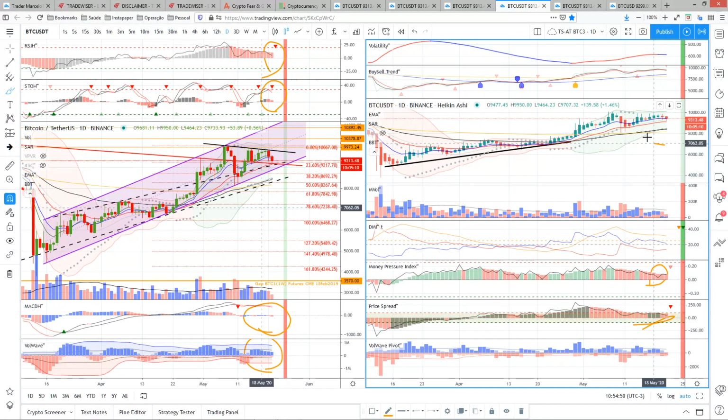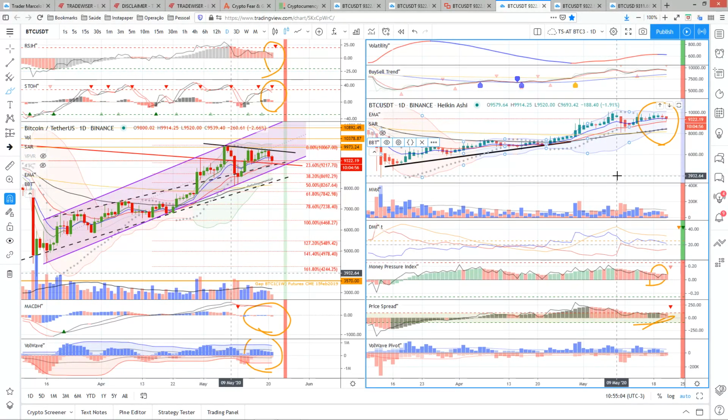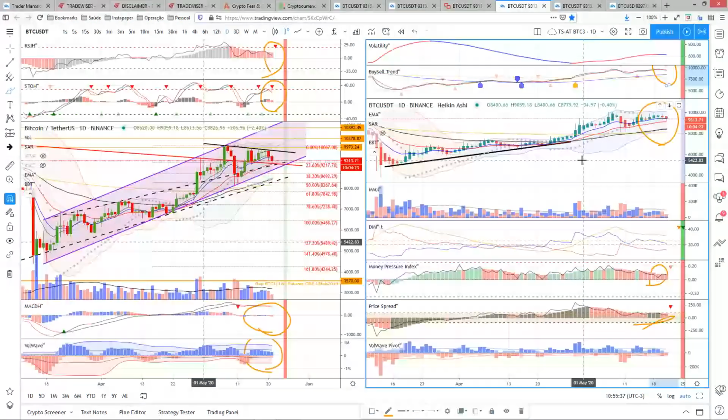Taking into consideration my Bollinger Blast operational strategy, if we keep seeing this Heikin Ashi Bollinger getting straight, let me just change here because I think it's on the daily chart on the left. Yeah, I want to put mid. Here we go. Change the color. If we see this Bollinger Band getting even more narrow and the short-term trend going down towards the midterm trend, we might see a Bollinger Blast situation going on, and this might mean a negative move, a huge drop, as we saw yesterday. Okay, so let's keep our eyes on this as well.